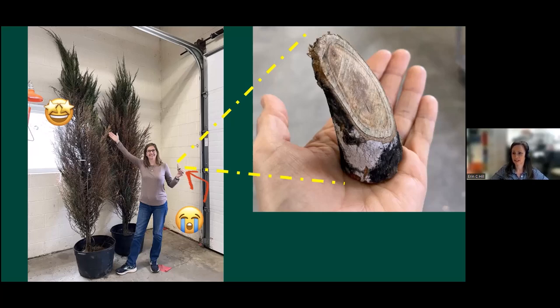But when you're collecting them, not only more of the plant is better, but also if you can sample several plants, that is ideal as well.